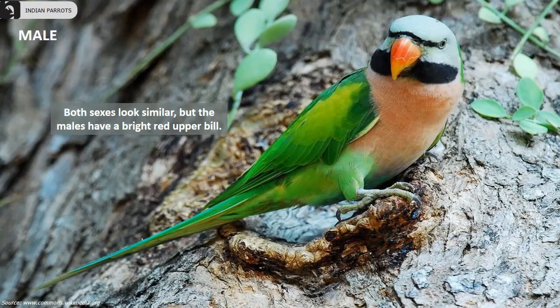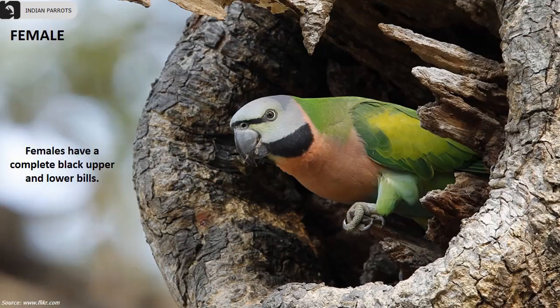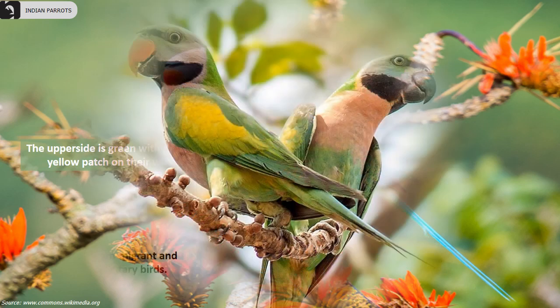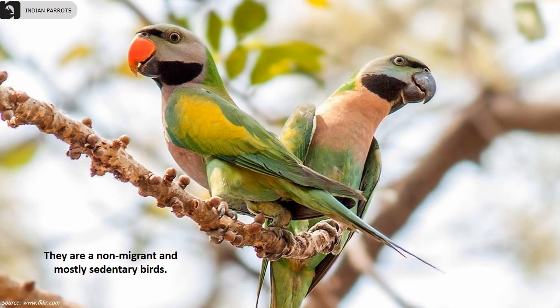Both sexes look similar, but the males have a bright red upper bill. Females have completely black upper and lower bills. The upper side is green with greenish-yellow patches on their wings. They are a non-migrant species and mostly sedentary birds.